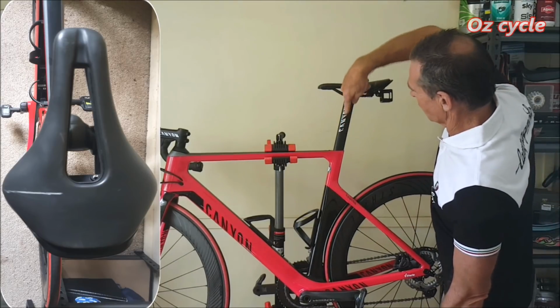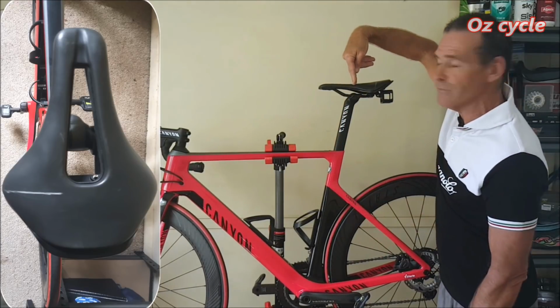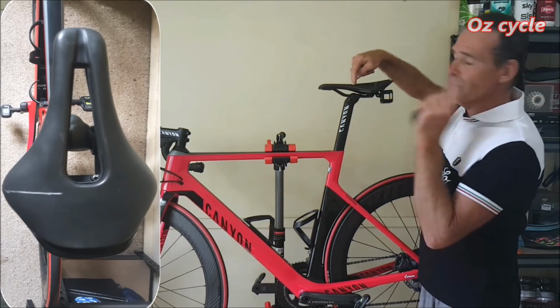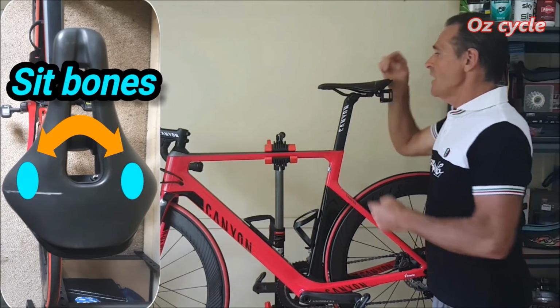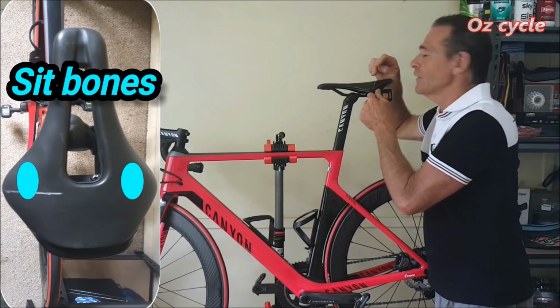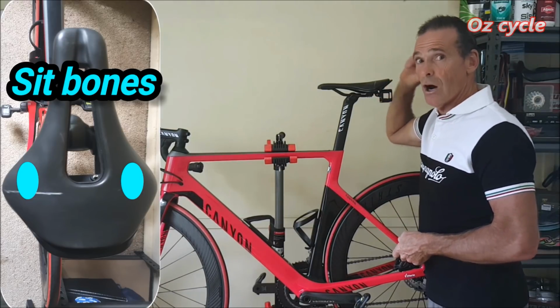You can measure directly up from your seat post, an imaginary line in the middle of your seat post, and measure from here if you want. But as long as you measure that exact spot every time. Now I call this the true measurement because this is exactly where your ischial tuberosity, or your sit bones, are going to be. They're going to be either on or just in front of, which is most common, this line that you've just drawn. So this is the true height.